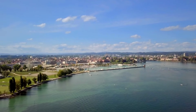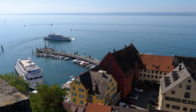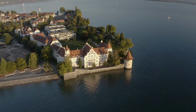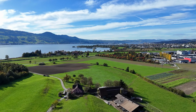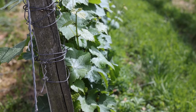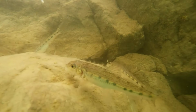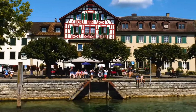From the bustling cities to the tranquil villages, the lake has been integral to the livelihoods of those who dwell in its vicinity. For generations, the people of Lake Constance have relied on its abundant resources for sustenance and trade. Its fertile shores have nurtured thriving agriculture, yielding bountiful harvests of fruits, vegetables, and grains. Meanwhile, its pristine waters have teemed with an abundance of fish, providing a vital source of protein for countless families.